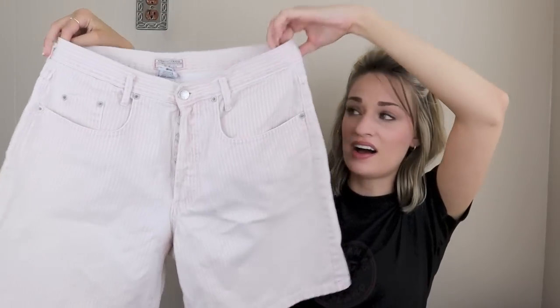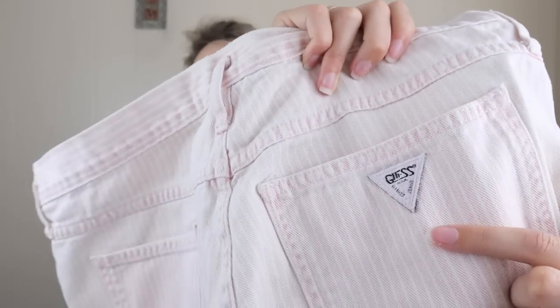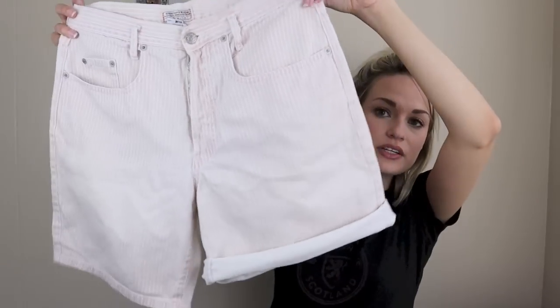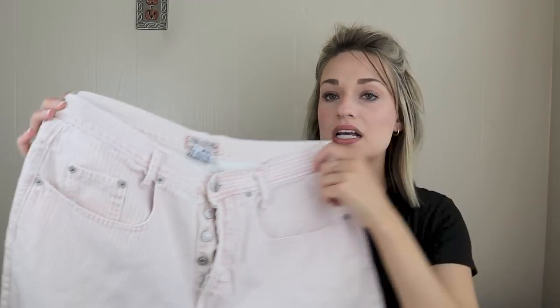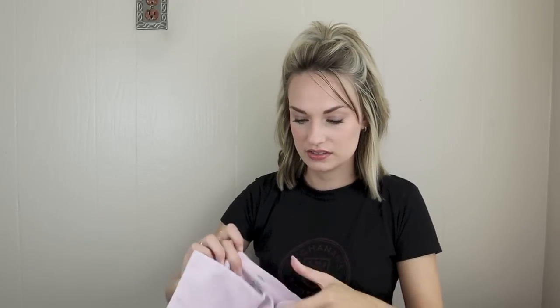We have this pair of vintage Guess high-waisted mom shorts. They are a pale pink with a white stripe, and you could roll these if you wanted to, but honestly I think longer shorts are kind of a trend right now. So yeah, you could roll them to be a little bit shorter or just wear them uncuffed. They do have the button fly. So I'm excited to see how these will do. They're a vintage size 2.